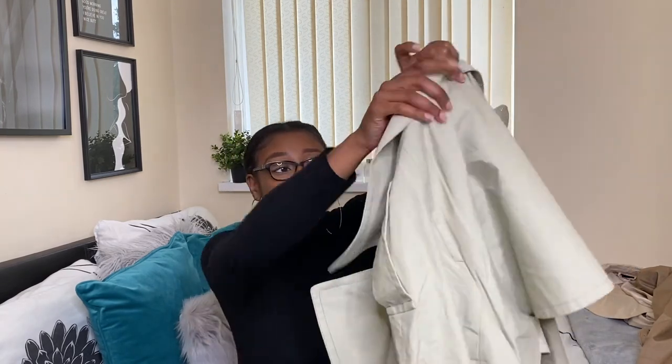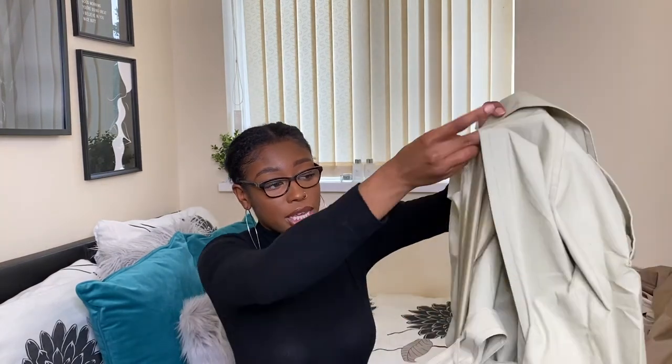But nonetheless, it is a gorgeous coat, and I am thinking to possibly get this one and keep it in a size 10. But I don't know. When I start editing the video, I probably will decide which one I'm going to keep and which one looks the best. But this one has got the detail at the back where it flips up. I don't know if that makes sense. It's got the belt so that you can wrap it around. It doesn't actually have a buckle on it. It's just your normal wrap around belt.